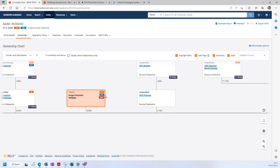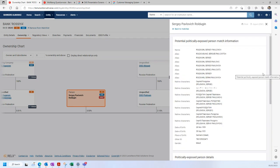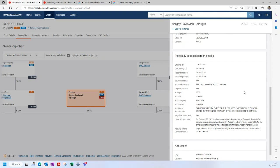At the same time, some individuals might not be sanctioned, but they can be politically exposed persons. Now, the good thing is that this guy is all three, so we can take the same example. Now I click the PEP tab, pretty much in the same way I clicked the sanction. And again, the same pattern, the right-hand drawer tells me more information about this person. I have at least two sources which are indicating that he might be a politically exposed person. So obviously I'll go for the 100% strength. I want to understand why this person is a PEP, and this gives me more information.